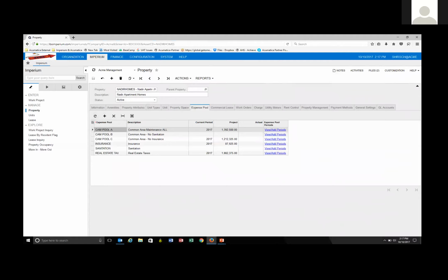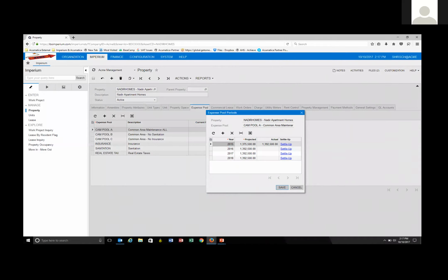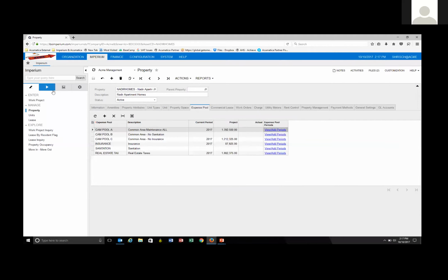Sanitation, real estate taxes. The current period, if we have something in place for the current period, looking at the business date within the system. And then we can put in a projected, and eventually we can put in the actual amount. So we've got a projected for 2015 of $1,375,000. That did a settle up at $1,392,000, and that actual for 2015 becomes our 2016 projected. And these can be settled up on the fly from this screen as projections are put in. They can also be from our process screen.